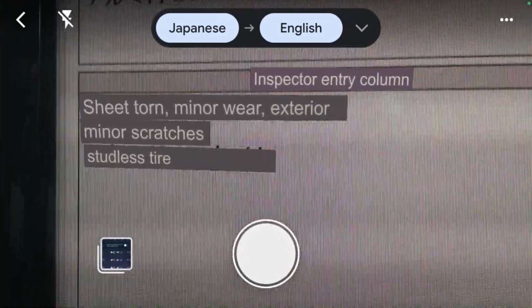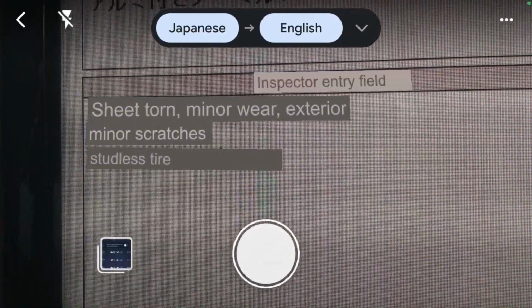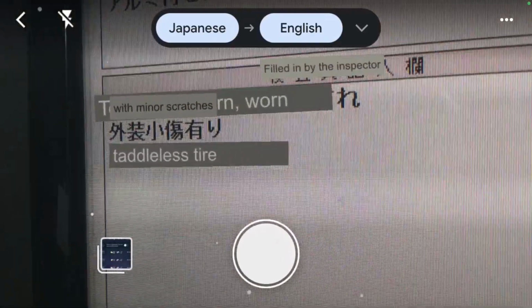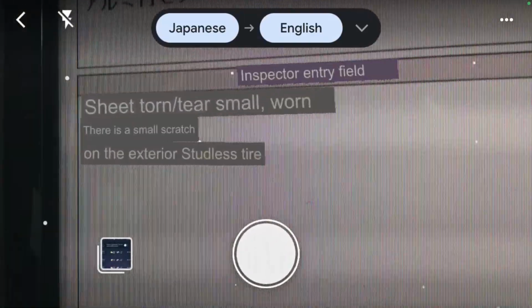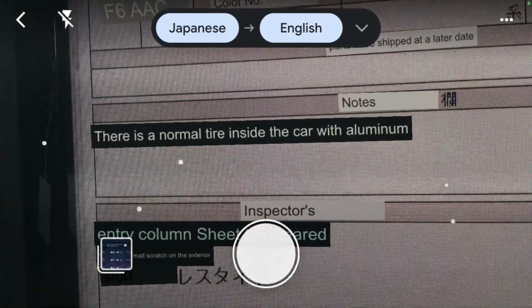Usually they have a translator that works for them that can easily translate these sheets for you. You can also pay someone online to translate them for you if you'd like, but usually the importer can provide that for free. While you're here, you can also look at the notes.